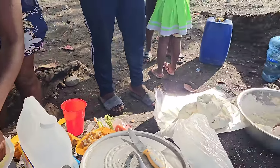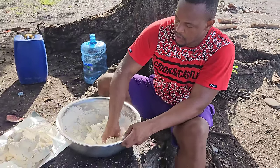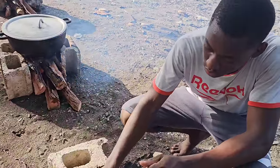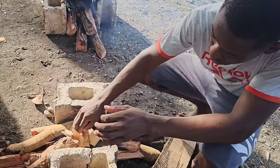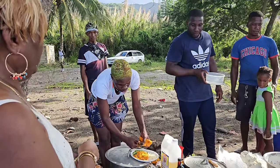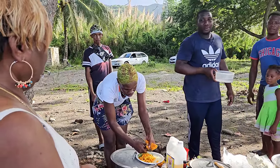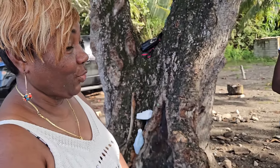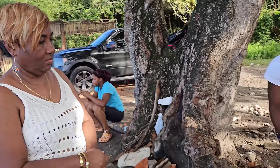So come, come, come here. Do you have this type of pumpkin in the States? You get it, you know, but I don't really like that type of pumpkin. There's just one type of pumpkin I like. It's small. When it boils, it's sweet, like sugar.